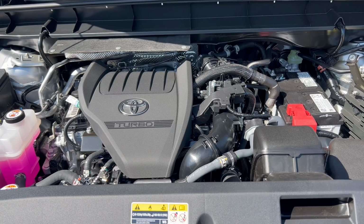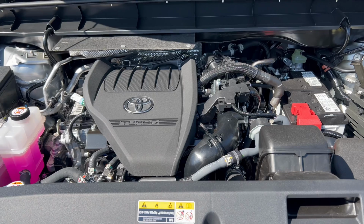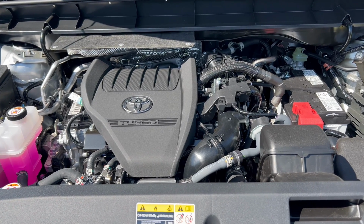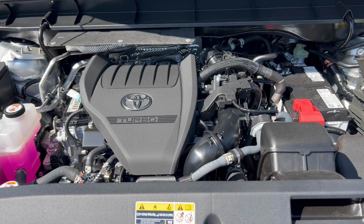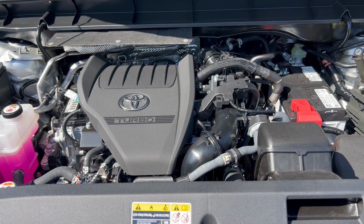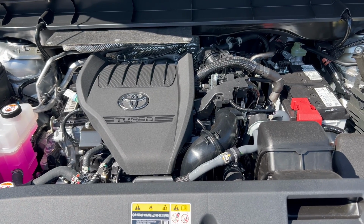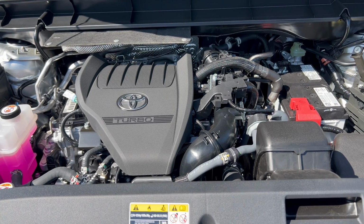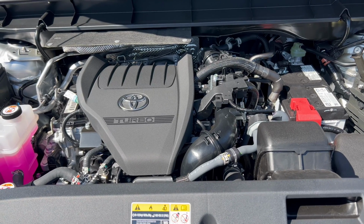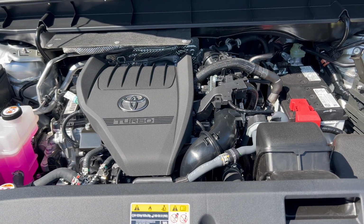All right, we're under the hood of this 2023 Highlander XLE all-wheel drive, and what are we looking at for a power plant? We have a 2.4 liter turbocharged inline 4-cylinder engine mated to an 8-speed automatic transmission, 265 horsepower, 310 pound-feet of torque. This Highlander can tow up to 5,000 pounds. MPG's 21 in the city, 28 on the highway, 24 combined. The engine's minimum octane rating is 87, so you can run this on regular unleaded gas.